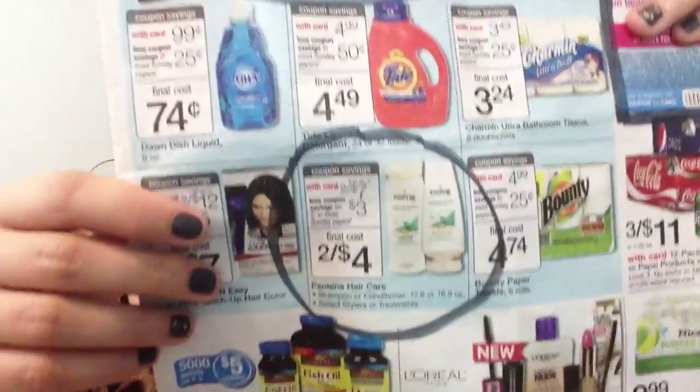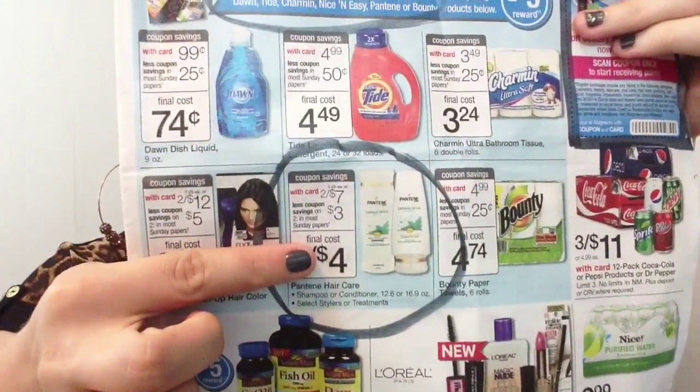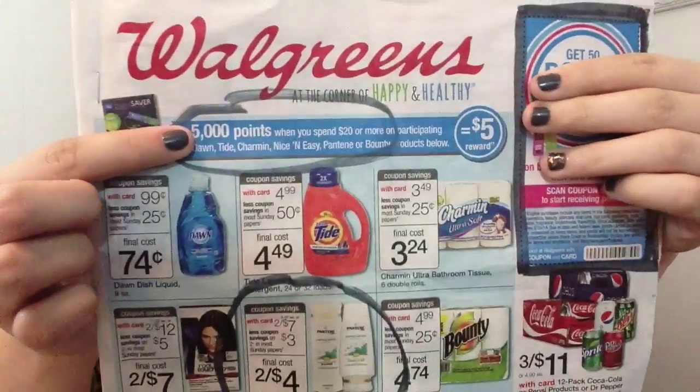Alright, so the first deal that I took advantage of is right here on the front of the ad. The Pantene is on sale for 2 for $7, and it says that there's a $3 coupon in today's paper. There's actually a $5 off of 3 coupon in today's paper, and that actually made for a better deal. Now, when you spend $20, you are going to get 5,000 points back. So basically, to make this work, you have to buy 6 of them. You can see my 4 back there, and here's 2 more.